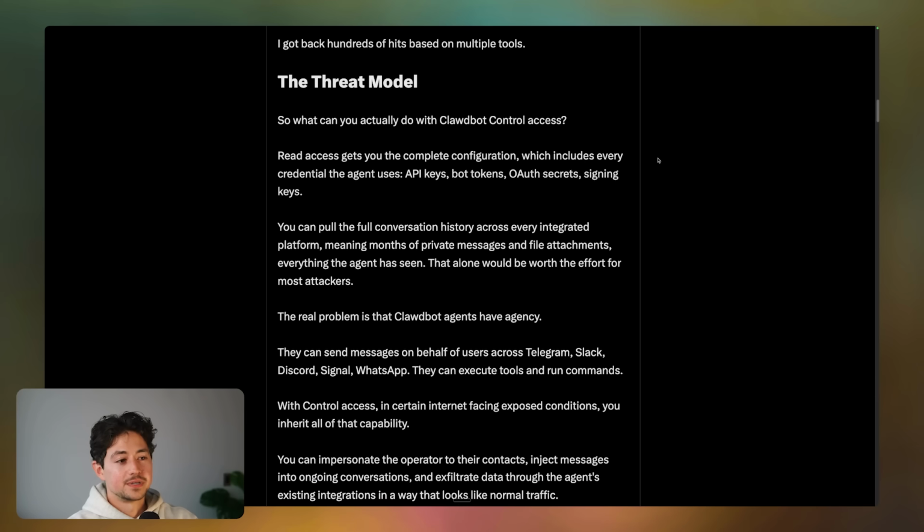But the reason this is such a big deal is because the way that most people are using Clawdbot is they'll upload all of their API keys, all of their tokens, and all of their secrets to all of their messaging platforms and various services like Anthropic and so on and so forth. And with that, you have access to somebody's whole entire life.